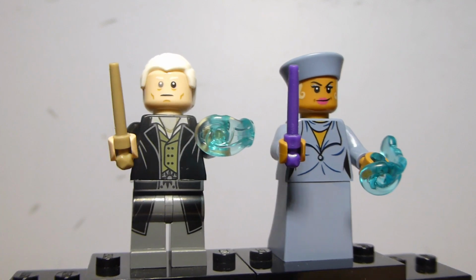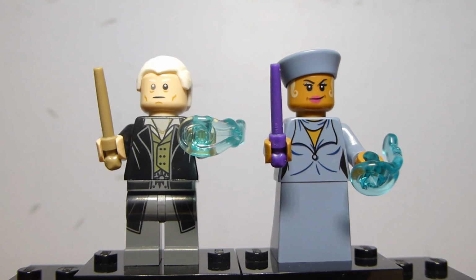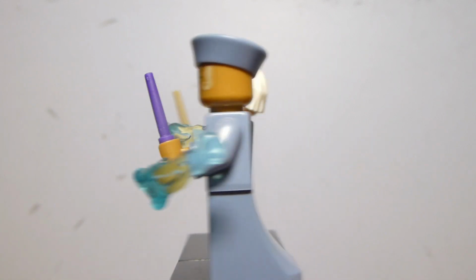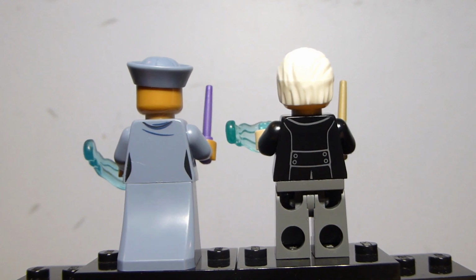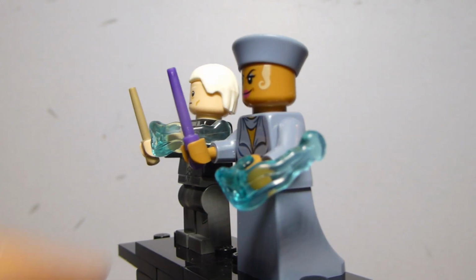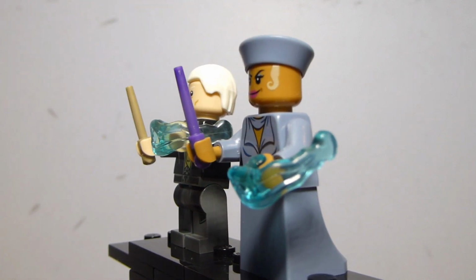Grindelwald is a little bit less interesting, as he was also done in the CMF series, but this is a more Crimes of Grindelwald accurate version of him. And Seraphina Picquery is just a brand new character, which is really cool to get. She comes with a purple wand, which is exclusive to the set so far.